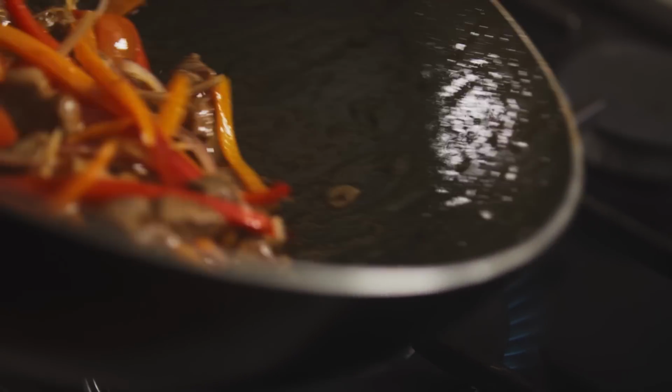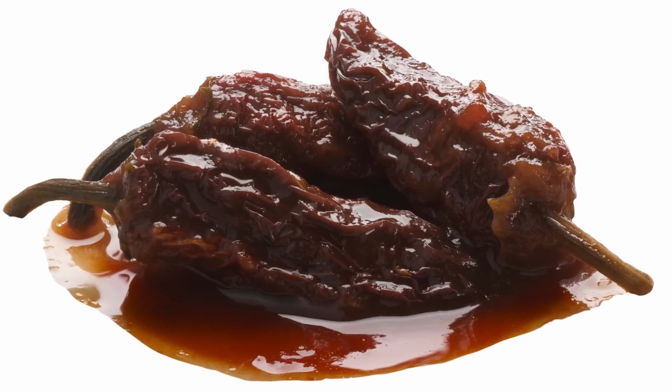It's creamy with a smoky kick that doesn't overwhelm the palate, but definitely lets you know it's there.